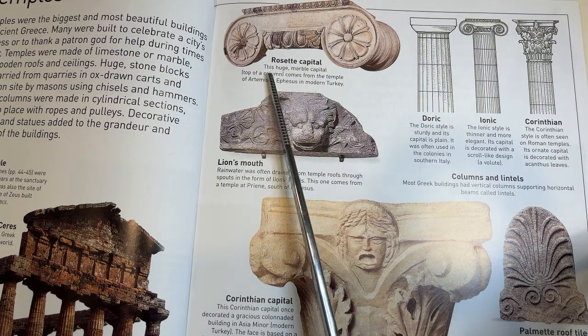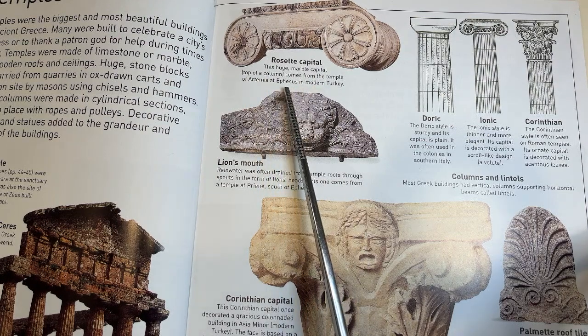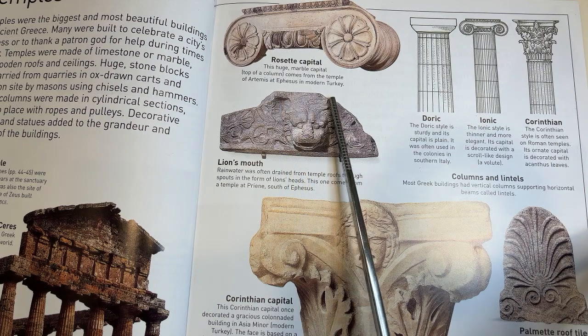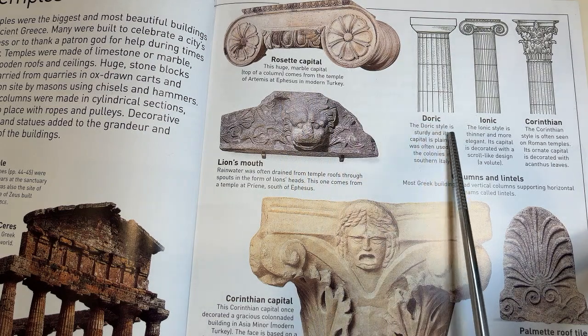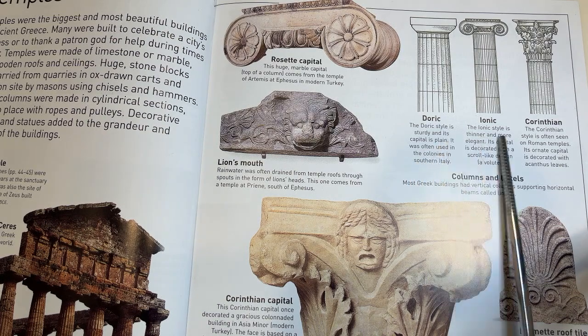Rosette capital. This huge marble capital, top of a column, comes from the Temple of Artemis at Ephesus in modern Turkey. Doric. The Doric style is sturdy and its capital is plain. It was often used in the colonies in southern Italy.